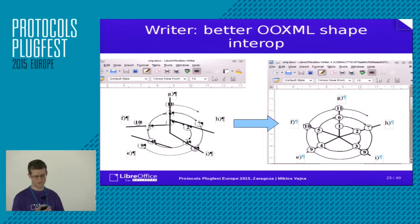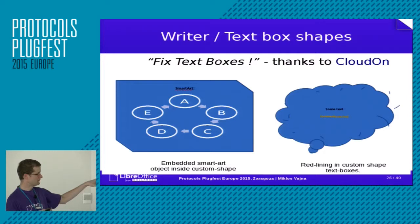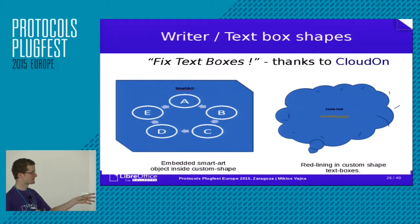Again, something previously: you could have a Writer text frame, which is just a rectangle, and have some complex content in that, like a SmartArt or some track changes text or something else advanced. But you couldn't have a custom geometry, or you could have a custom geometry but then you could have limited content, like the ones I mentioned, or you couldn't insert a table there, and so on. And this textboxes feature is about combining the two feature sets, and that improves the OOXML import and export result a lot.